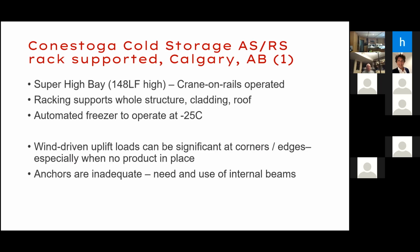About 49, 48 meters, with cranes on rails operating within the structure. The racking supports the cladding and the roof, and it's a freezer. It operates at -25°C. And the issue that came up, of course, is that if you have the wind blowing in just the wrong direction, we can have a very large uplift force, and it is foreseeable that the rack could be empty in that location, and so there's no gravity resistance from the goods that are stored.